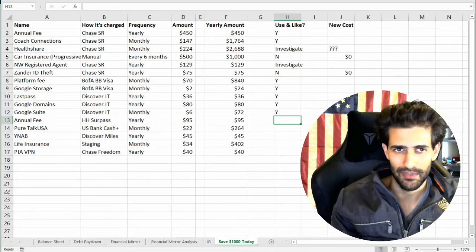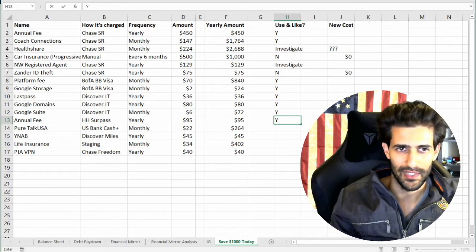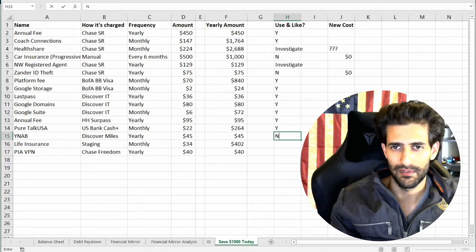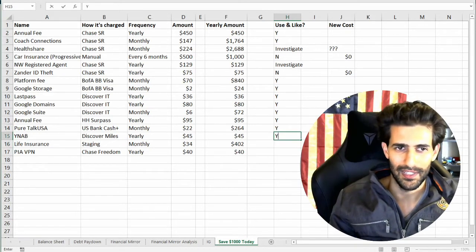I'm okay with paying this annual fee. I use it and I like it. I use this as my main grocery card, really. Yep, that's a no-brainer. That's cell coverage. This is a no. I don't use this. I'm just kidding. I use it and like it.